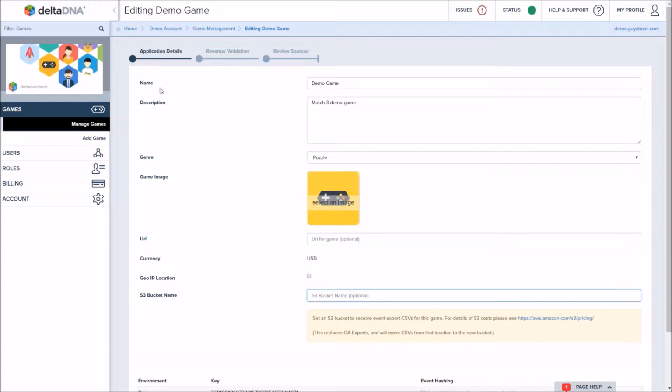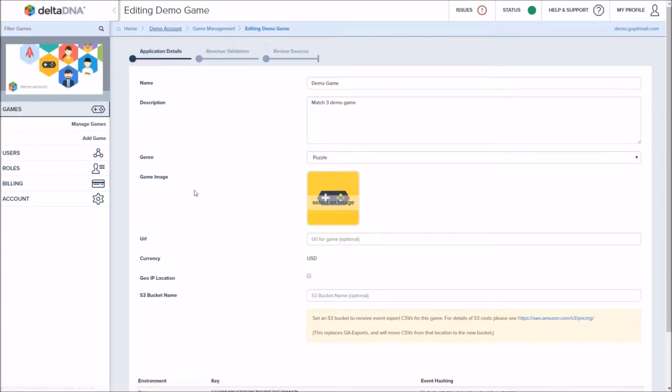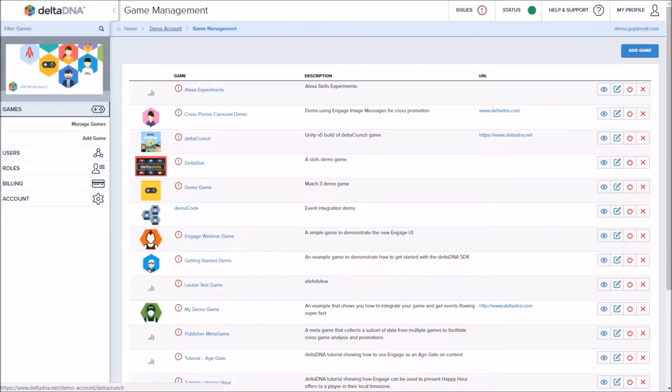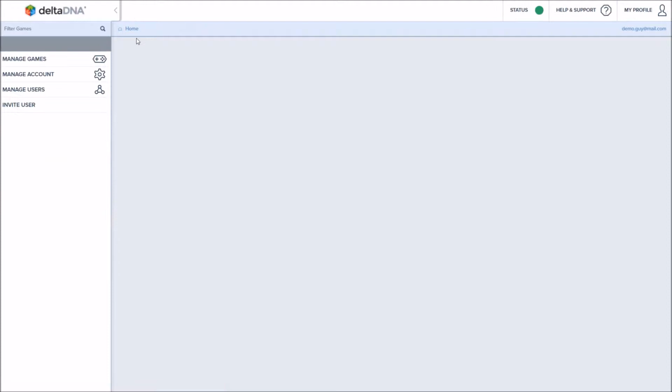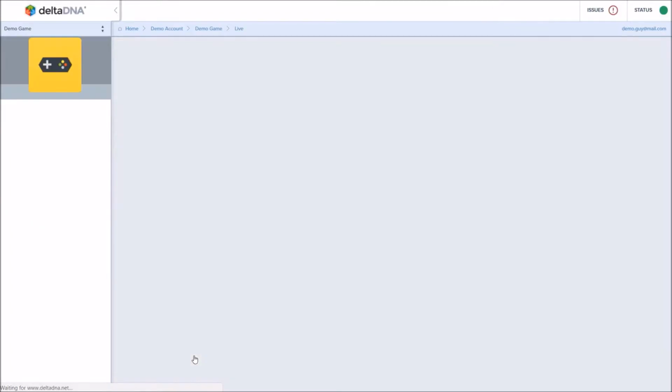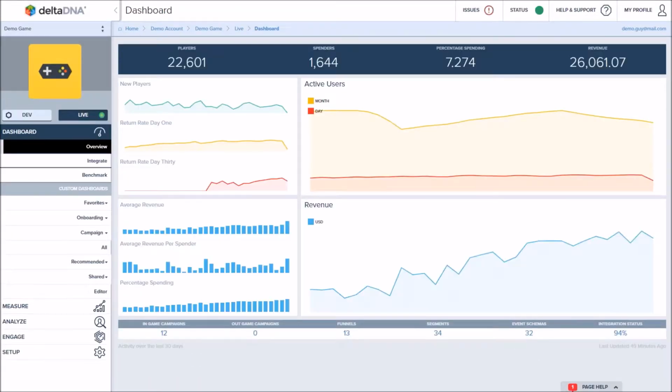Other things that we've changed, so to actually get into the main meat of the purpose of the video today, is to actually show you some of the new things we've been doing with the platform for release 27. I'll use our demo game to show you some of these things. I may need to jump across to another game at some point, but we'll start off here.